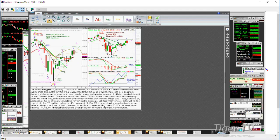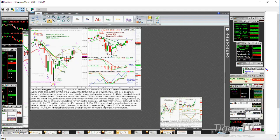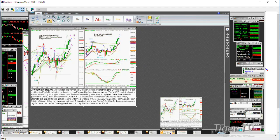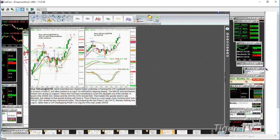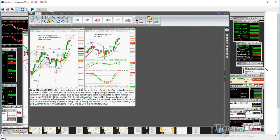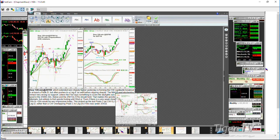What I said in the 120-minute chart, because the 120-minute chart is obviously the near term, is, yeah, coming back from, is this right? Why am I mixing this up? I'm sorry, I need to get this right, because to explain it, I have to go through the different time frames. I want to lead to the monthly chart. So there we go. That's the daily.